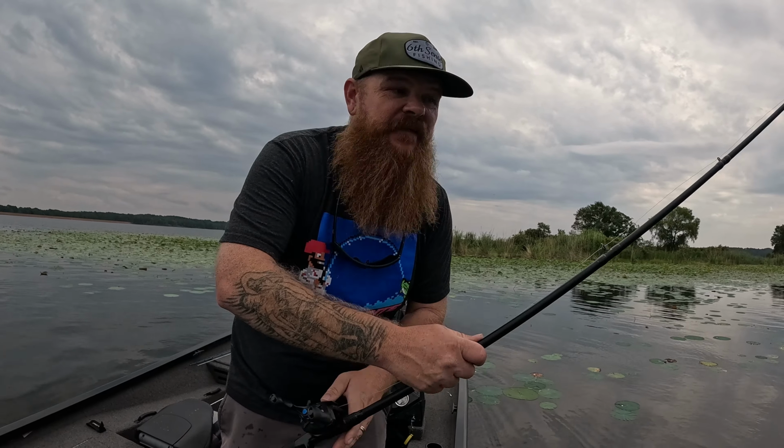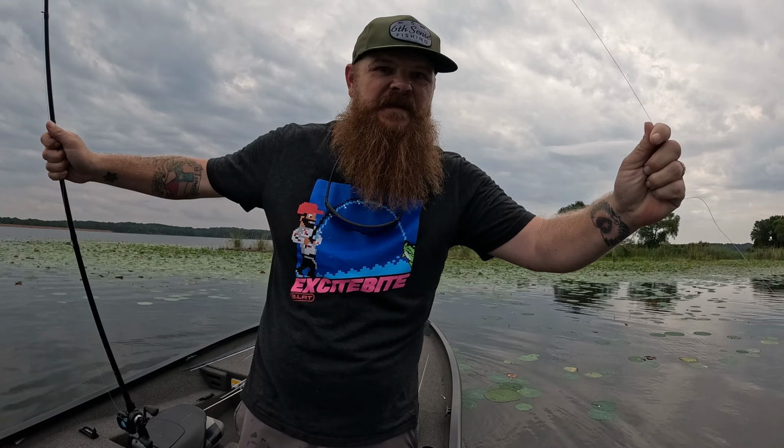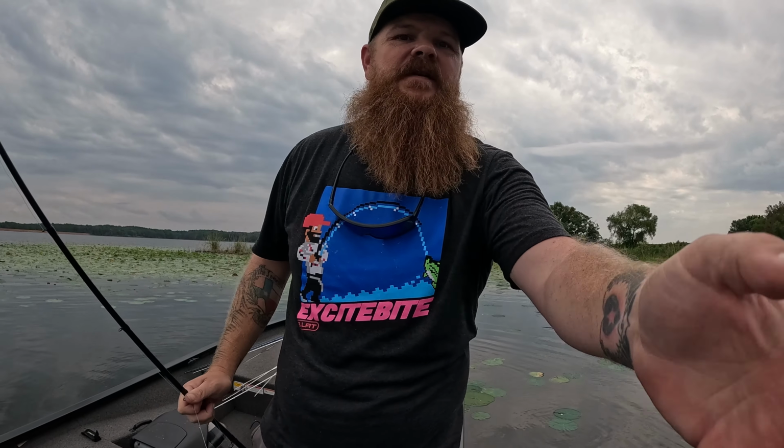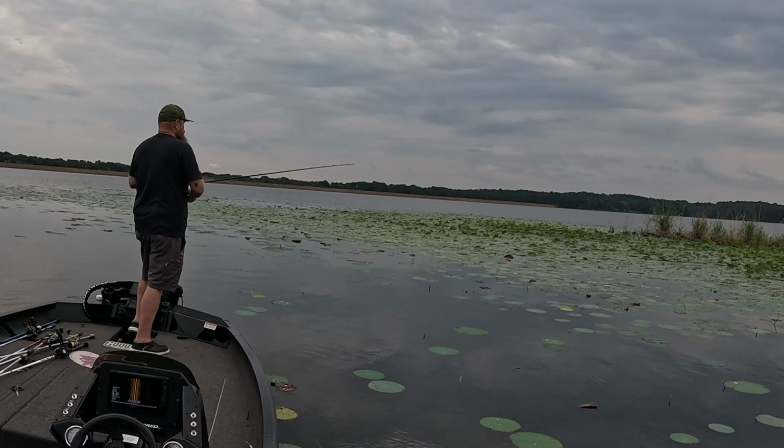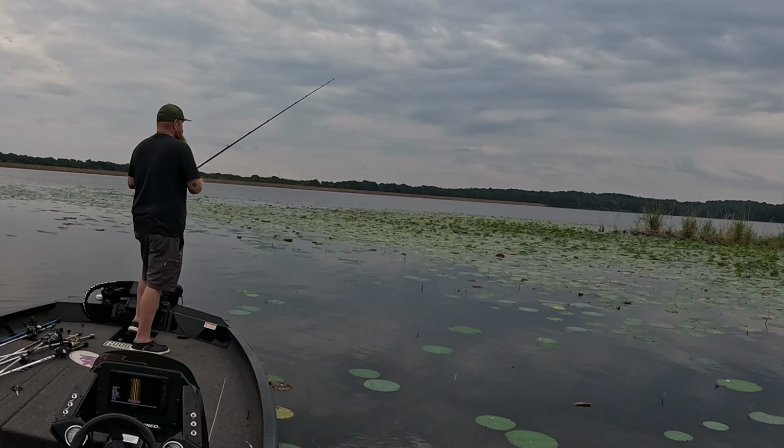Guys, that was a giant fish. It just broke me off. This is 50-pound braid. Oh my God. Missed my opportunity. It's rare that I break braid, but today this fish absolutely snapped it in a heartbeat.